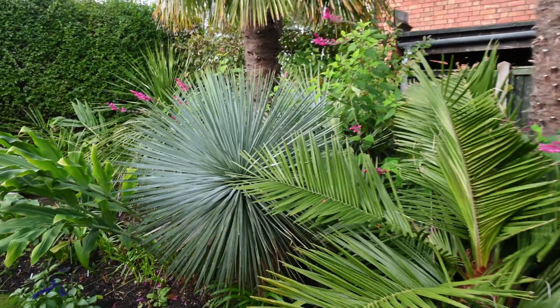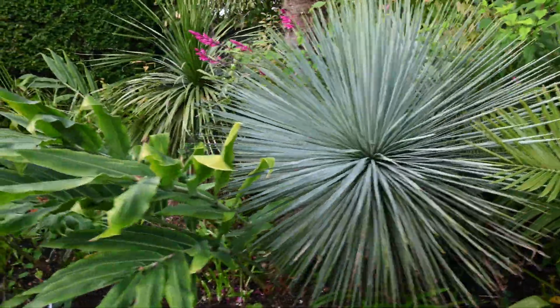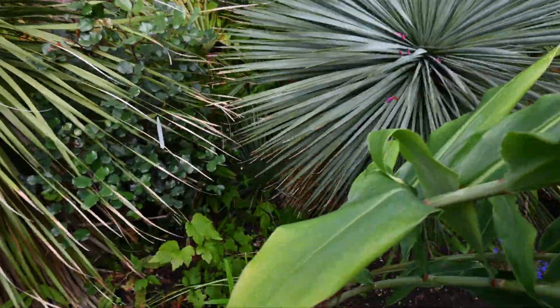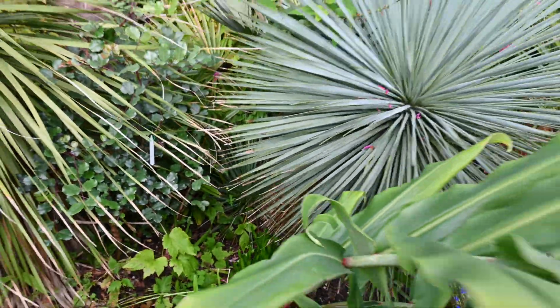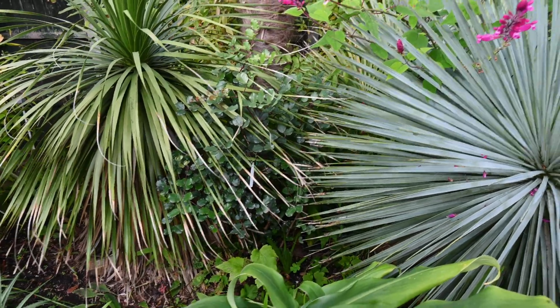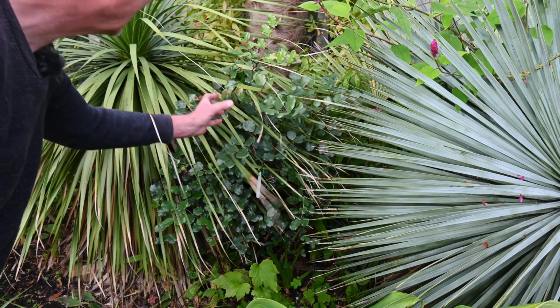Got another yucca, linearifolia, some gingers popping at the sides. Let's have a look at those. The carob tree, oh yes, that's not something you see every day. It has nice glossy leaves. And that's grown from seed.